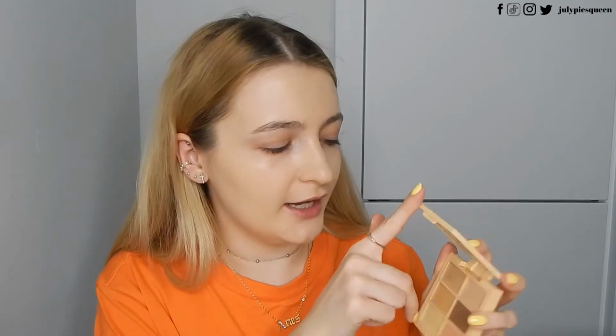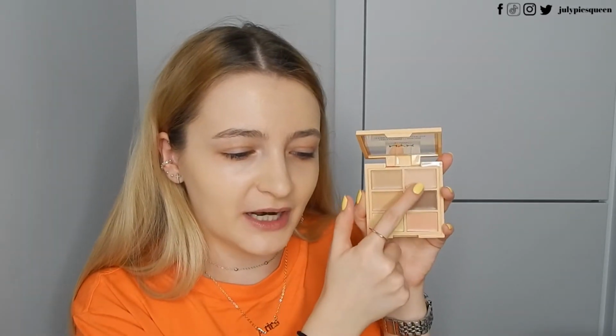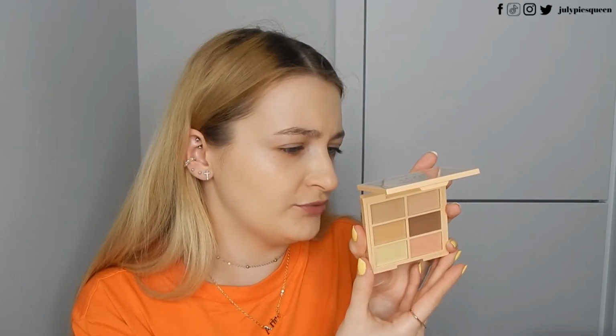I'm in the middle of trying this out, and I'm basically gonna try to contour, correct and conceal with everything in this palette. The first three shades are for concealing your under eye area, and they seem quite dark, although this is in light. I don't think each shade has a name. I'm gonna take a denser but fluffy brush so I'm able to properly blend it out.